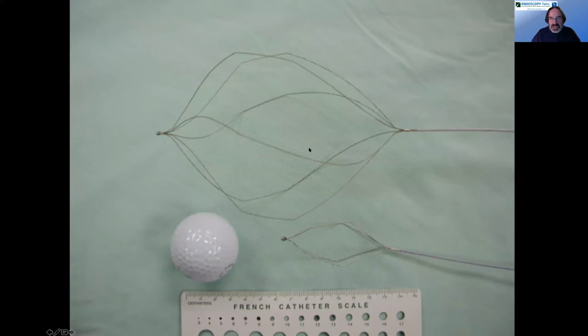And you can see here the basket at the bottom is really not large enough for a golf ball. On the top is the 6 wire basket by Storz, and this obviously is very large and will enable you to grab the golf ball.